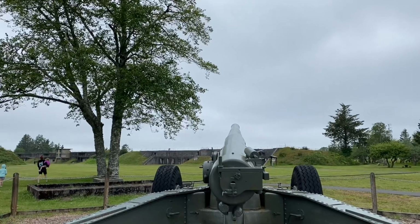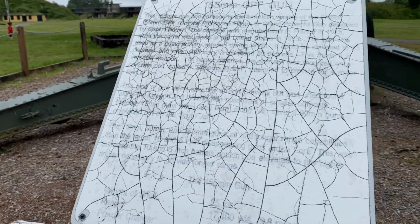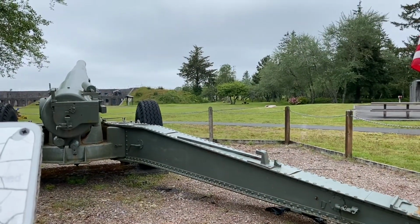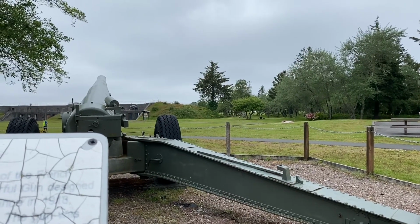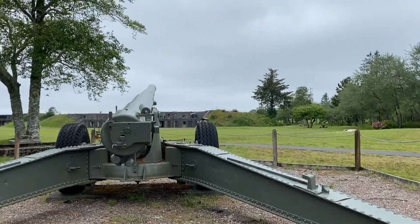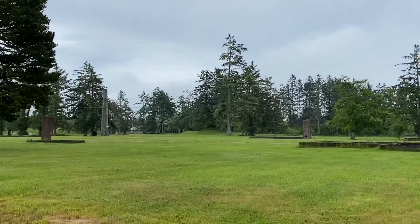Wow, that's interesting. So you're saying it's kind of hard to read these. They're a little weathered, but you can still kind of read them. This type of gun was never in use at Fort Stevens, but often found along the Oregon and Washington coast. Interesting. So it was never used here, but you did normally see it. Now we're going to travel over. There's some buildings over in this direction.